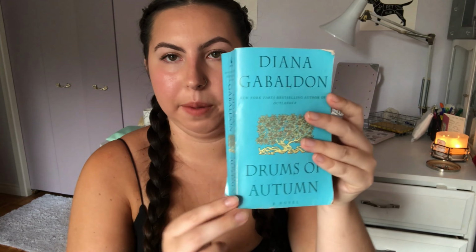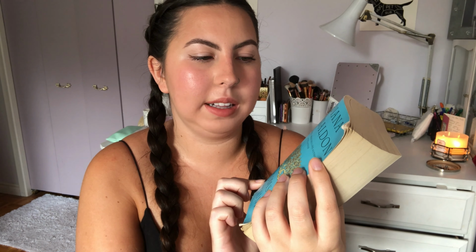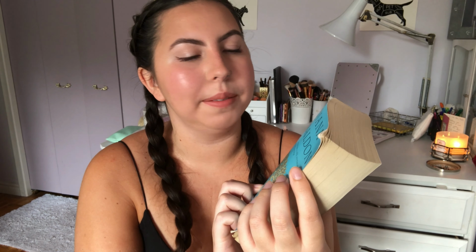I read Drums of Autumn by Diana Gabaldon. This is the 4th book in the Outlander series. I'm not going to go super in depth, because when I like to do a series, I like to try and review it as a whole, but I'm reading the books separately.